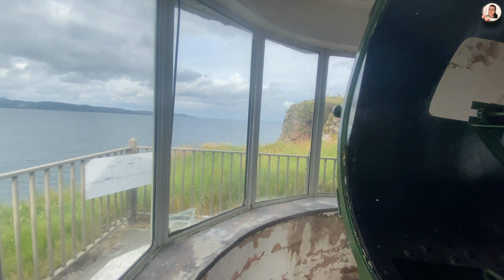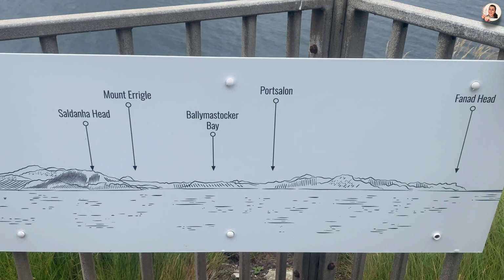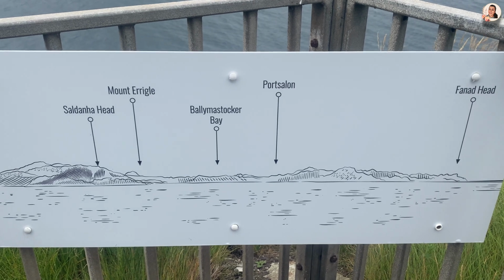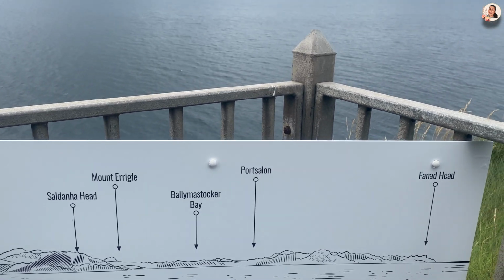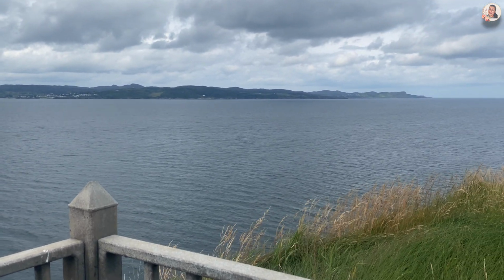The views here are absolutely spectacular. You can see why they chose this spot for a fort. It's a perfect vantage point for watching over the waters below. And honestly, it's just a beautiful place to spend some time.